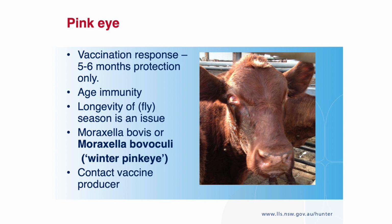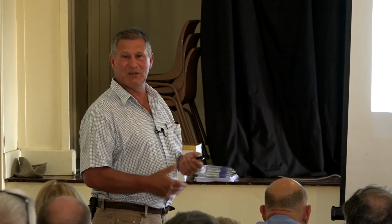Moraxella bovis is what's in the vaccine. The vaccine is good, but the vaccine only lasts for 5 to 6 months, and it only protects against Moraxella bovis. And there were enough vaccine failures in the last year or two for Coopers, who make Pilligard, the vaccine, to look into it. If you Google it, you'll find that there's another bacteria called Moraxella bovoculi. And the older pieces of work would say it's actually not important in creating pink eye, you need Moraxella bovis. Turns out that might not be right.